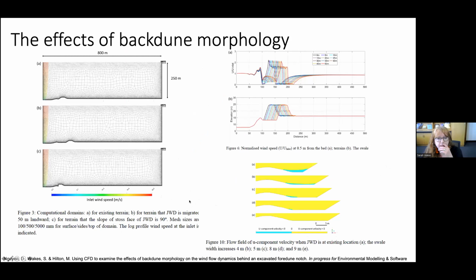So looking at the effects of the backdune morphology, this is where we manipulated our geometry in the model to look and see what two things do. The first one we're looking at is what happens if John Wilson Drive is moved back, if the distance between the lee of the dune, the back of the notch, and John Wilson Drive changes.